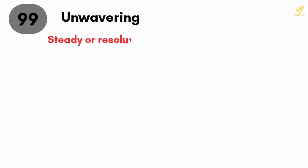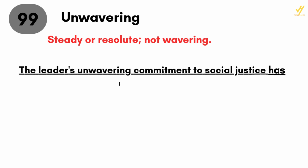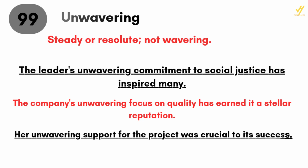Unwavering. Steady or resolute, not wavering. The leader's unwavering commitment to social justice has inspired many. The company's unwavering focus on quality has earned it a stellar reputation. Her unwavering support for the project was crucial to its success.